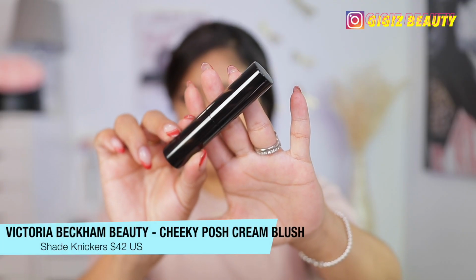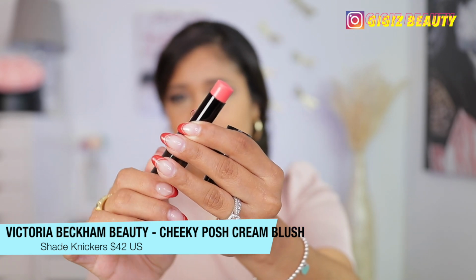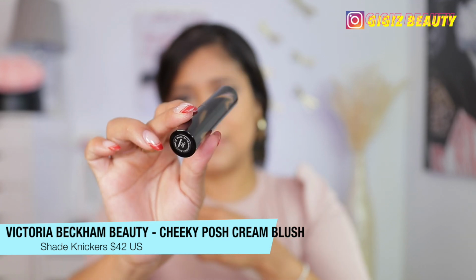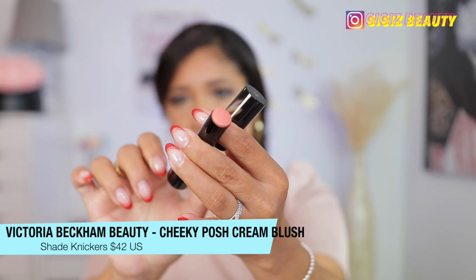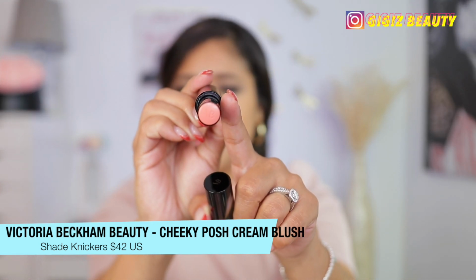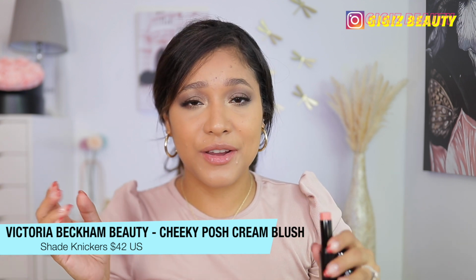Cheeky Posh cream blush stick retails for $53 Canadian, and it comes in 5 different shades. These blushes are described to have buildable color and a velvety texture. The skin smoothing, long lasting cream cheek color is akin to a natural adrenaline rush. Clean plant based esters and no silicone provide water resistant wear and a perfect finish. I love how she added her logo, like the V right there. I think it's beautiful.